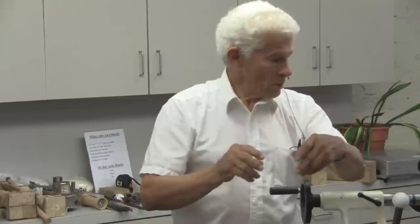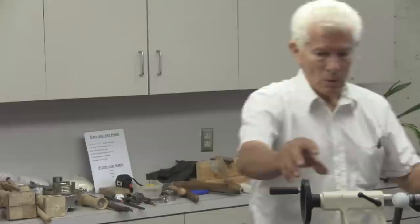So this is an inlay on. Like that? And so this is an aluminum.